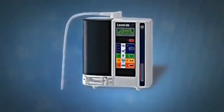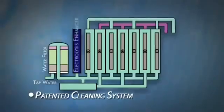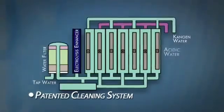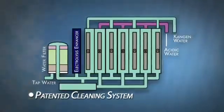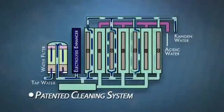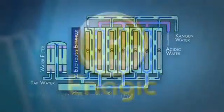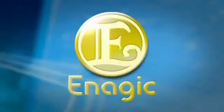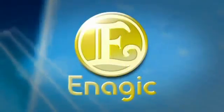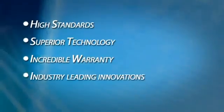Enagic ionizers are self-cleaning, and in addition, they have a cleaning maintenance cartridge to address the mineral buildup on the plates that occurs with use. This cleaning system is a patented system. This allows the machines to produce the highest quality of Kangen water available and is why Enagic is the gold standard when it comes to water ionizers. Enagic is the market leader. As such, they are leading the way and even forcing changes in the industry because of their high standards, superior technology, incredible warranty, and other industry-leading innovations.